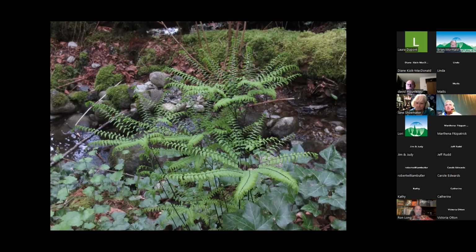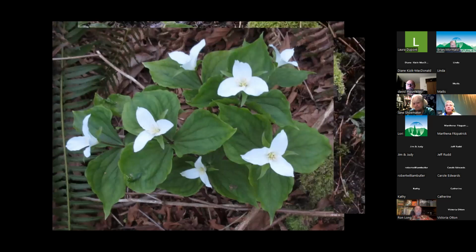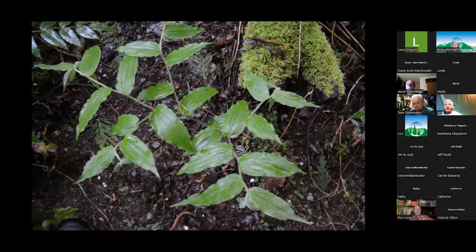So this was maidenhair fern, trilliums. And one of my goals for this year especially was to try and identify the difference between Hooker's Fairy Bell and Twisted Stalk. And I was definitely able to do that this year, and was sharing. It was a great place to see both of them.